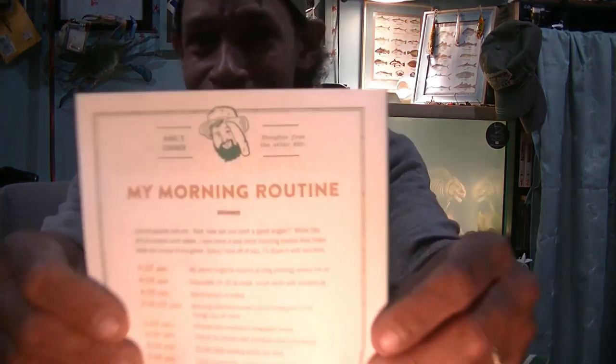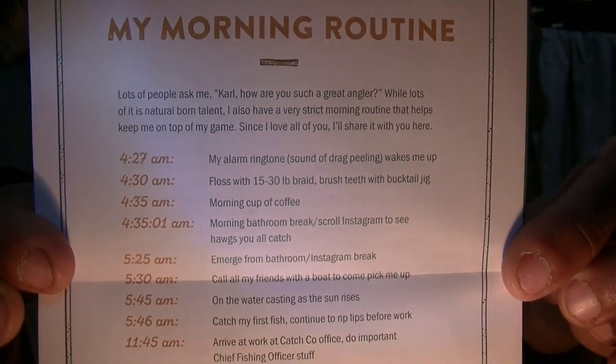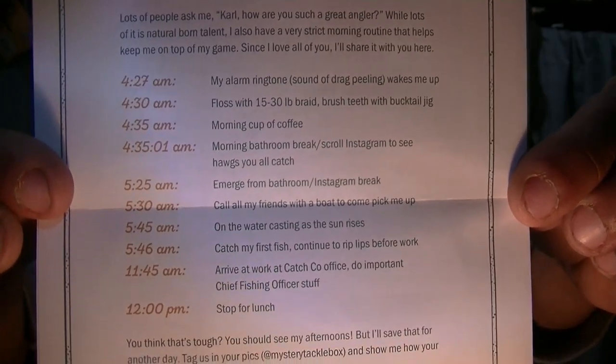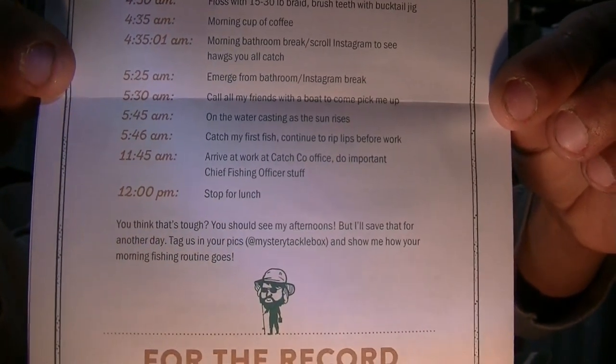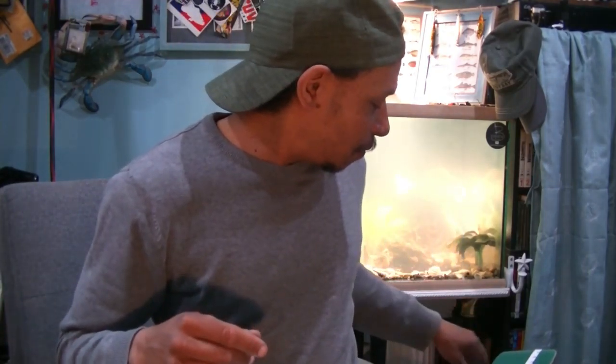I like that. So we'll just run this real quick past the screen. You can stop it at any time and read those funny little anecdotes from the man, the myth, the legend, Mr. Carl Van Dibble. Floss with 15 to 30 pound braid. It's a little rough. It's a little coarse for me. I think my flossing is going to be definitely on the 15-pound side.